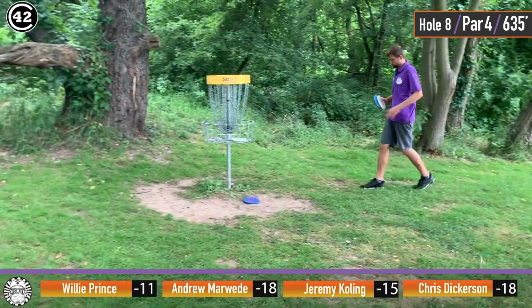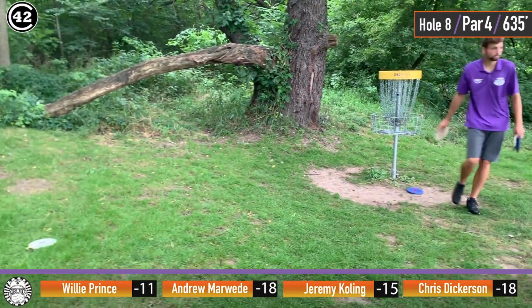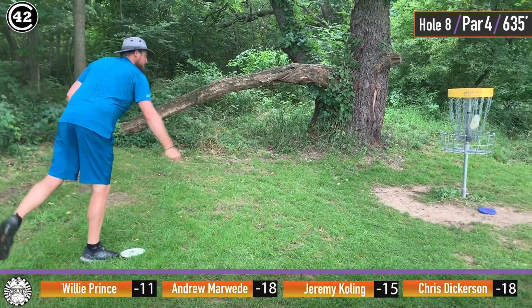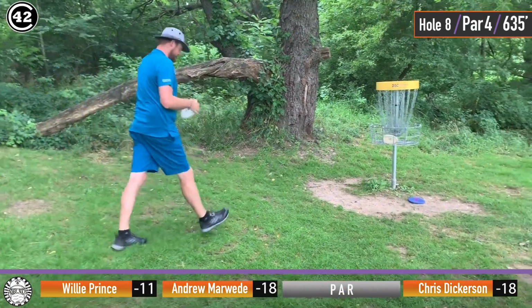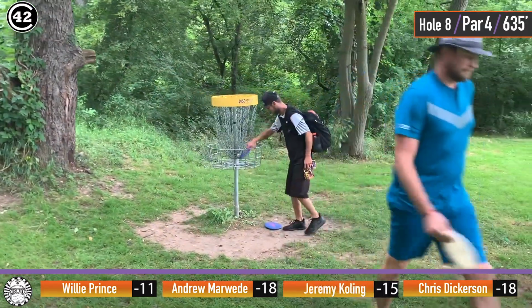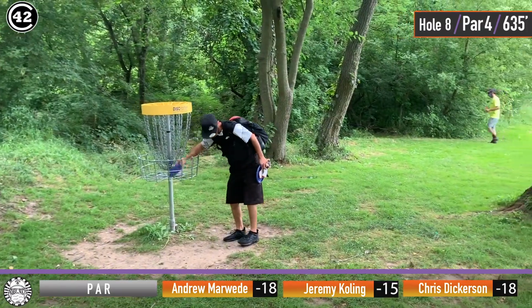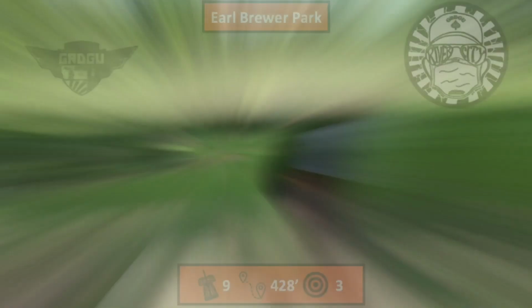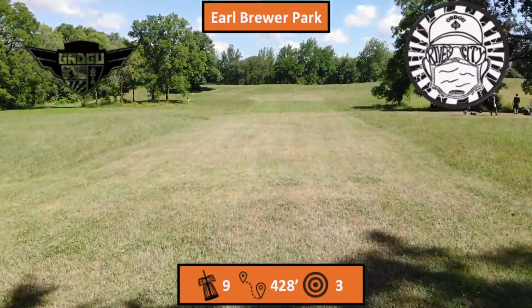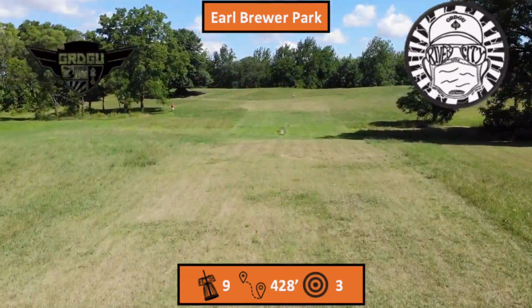As Marwede and Dickerson, with their great approaches, are both one shot off perfect through the first 8 holes. That is incredible. That is definitely the start you want to this round. You're looking for like that 5 to 6 down range. 7 down is bonus territory. Yeah, and 8's the unicorn. It exists, but it's very difficult to do, obviously.